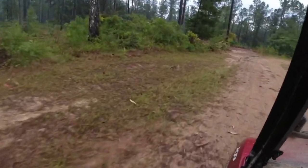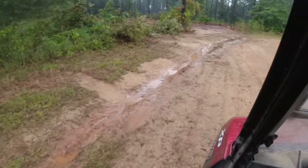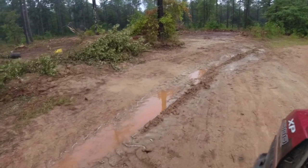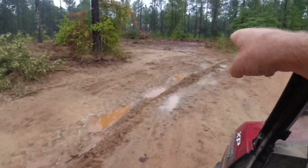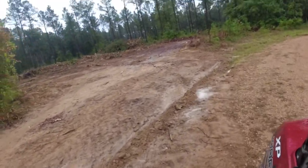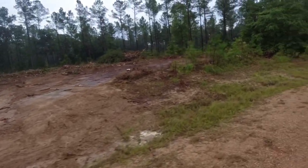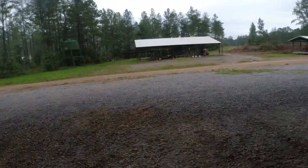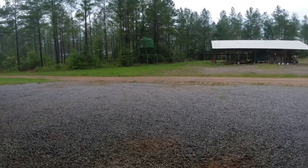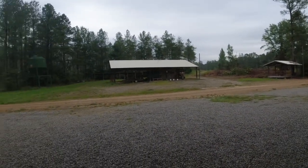Alright, this is the last place we was at. Scraped this ditch out a little bit with the backhoe. We knew it was gonna rain. Did pretty good. I need to get a little more right there where we can get her to drain. Not too bad though. All right, y'all. Raining again. We may be rained out for us to do anything today.